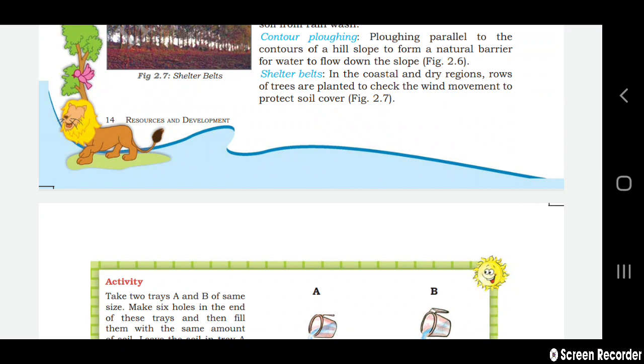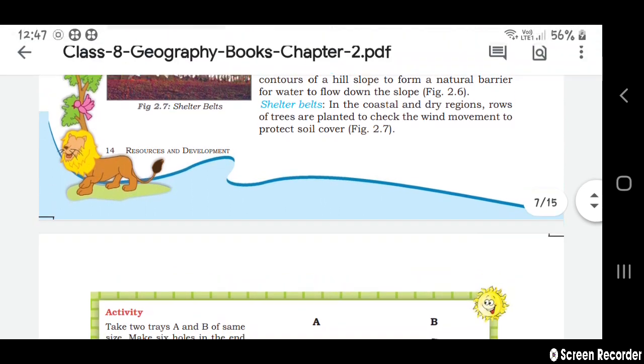Next, contour ploughing. Ploughing parallel to the contour of the hill slope forms a natural barrier for water to flow down the slope. So ploughing parallel to the contour of the hill slope, so that you can form a natural barrier for water flowing down the slope, is called contour ploughing.